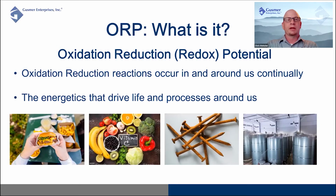And so really, we want to ask the question, what is ORP? Well, it stands for oxidation reduction potential. Throughout this talk, we'll kind of use the terminology ORP, oxidation reduction, and redox interchangeably, and they're really all the same thing. Just want to bring it to your attention in case I jump between the terms.